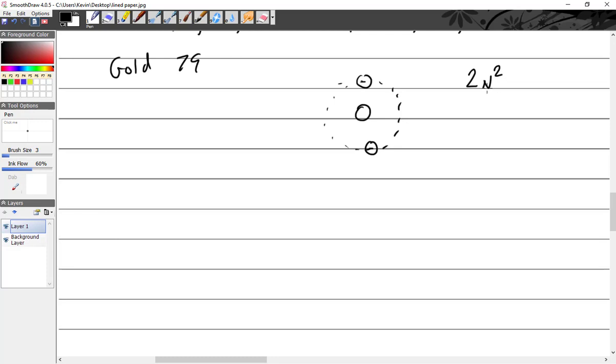2n squared. N is what? The number of the shell. All right, so in the first shell, I can have 2. What about the second shell? How many can I have as a maximum? 8. It's 2 times 2 squared. 2 squared is 4 times 2 is 8. So I can have 8 of them. 1, 2, 3, 4, 5, 6, 7, 8. Does it have to have 2 and does it have to have 8? No, it's just the maximum.